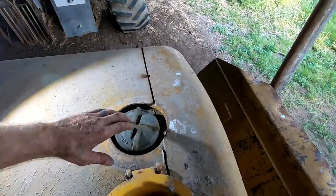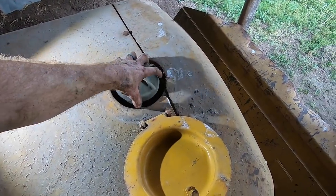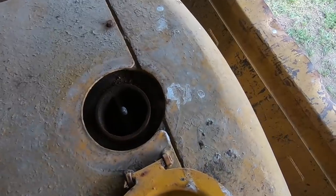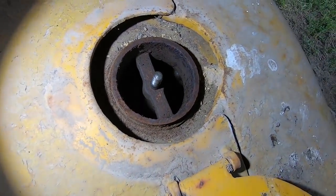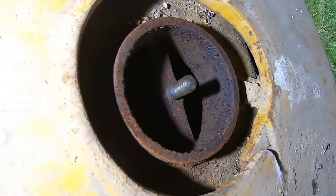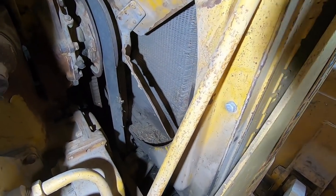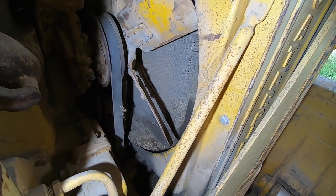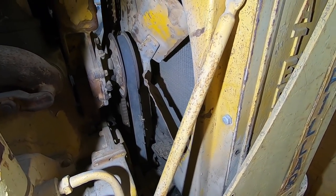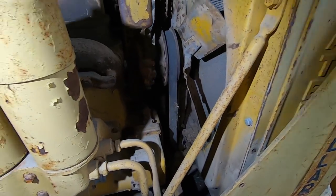All right, let's start checking fluids. This is the coolant. That would be the radiator. And it looks moist in there, but I don't see any standing fluid. And the radiator definitely, I don't know. There's a radiator and it looks like an oil cooler, maybe too, for the hydraulic oil, I would assume. So we'll bring some coolant.